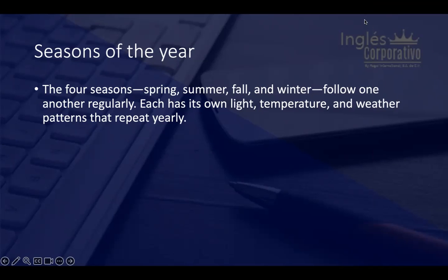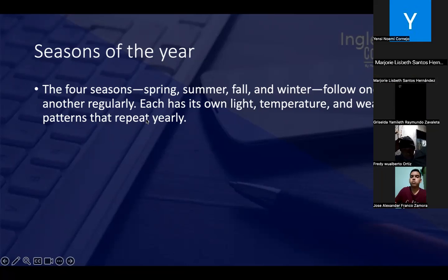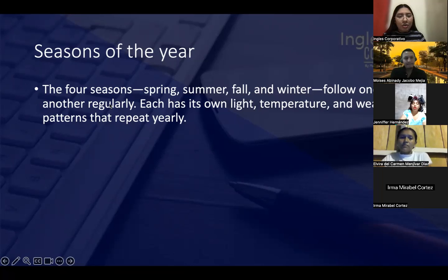There we are. We have the four seasons. Spring: if we have this S followed by a consonant, it is read as spring. Then we have summer, fall, winter. It says follow one another regularly. I know it may be tricky, but it is pronounced regularly. We remove that A, regular, and we remove that L and that A. It sounds like regularly, because it is a long word, so some of the letters are shortened.